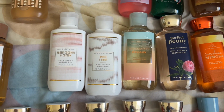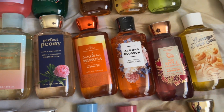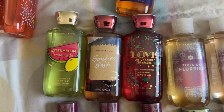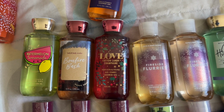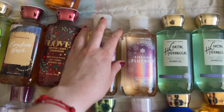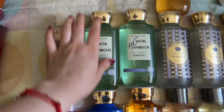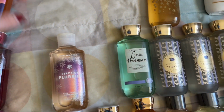Fresh cotton and coconut, white t-shirt, midsummer dream, perfect peony, sunshine mimosa, almond blossom, ruby, apple, and rosewood, cinnamon donut swirl, watermelon lemonade, bonfire bash, love, which is cotton candy champagne, two fireside flurries. Let's see. This one is sealed, so I'll store that one. Two coastal hydrangeas. I love this scent. This one is sealed, so I'll store that one.